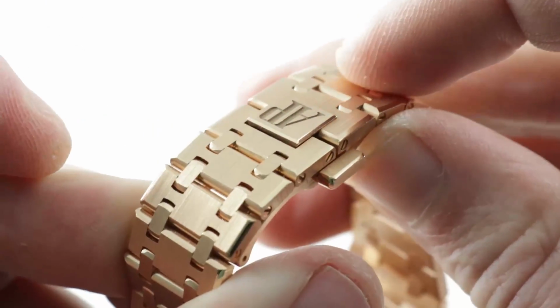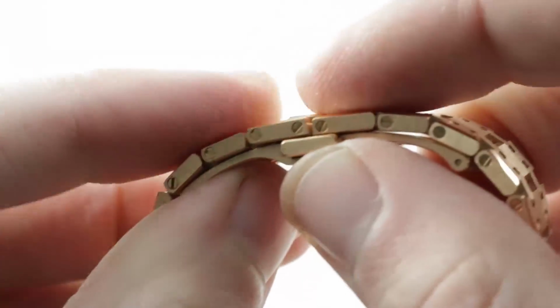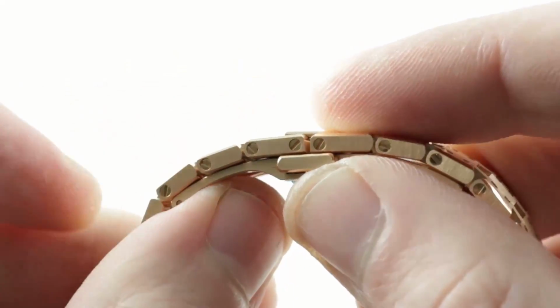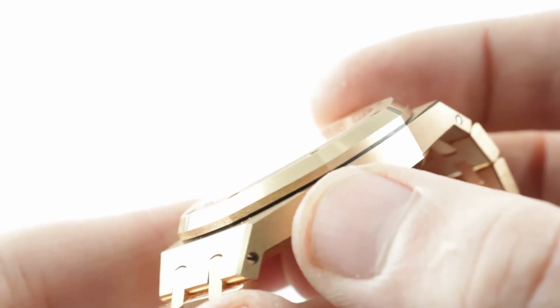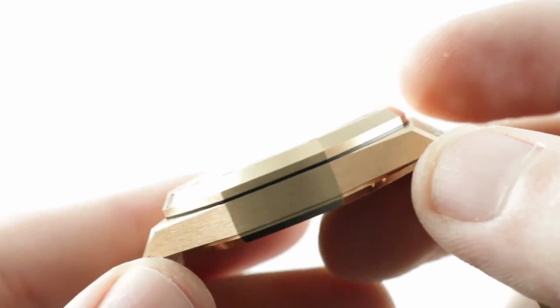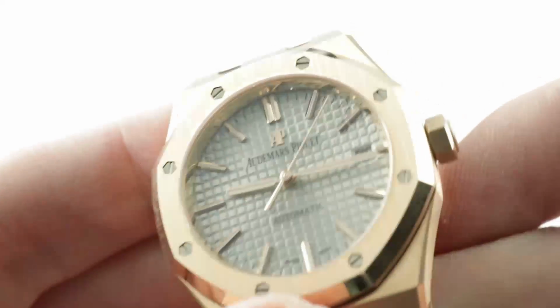Even that small detail component thoroughly realized. All sizing of the bracelet done with screws. Take that, Patek Philippe. Now jumping back to the case, you can see that the bezel gasket is expressed as a hairline sliver along the edge of the case. That's always been a styling feature of the Royal Oaks.